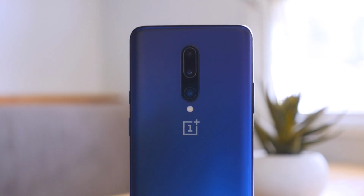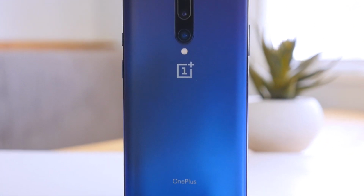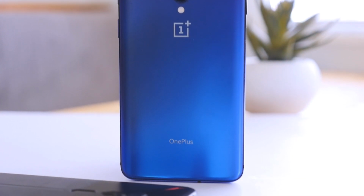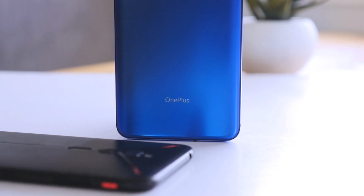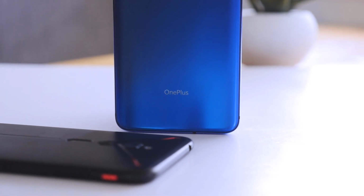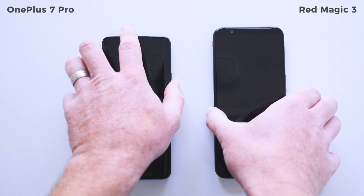And the OnePlus 7 Pro does have another advantage as well. It's running UFS 3.0 storage, while the other one is running UFS 2.0, which means the 7 Pro should be able to load up applications faster than the other device. Now, those are the main specs that we need to be worried about for this speed test. So let's get things started.